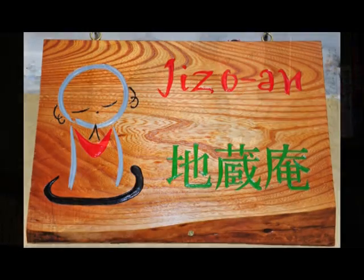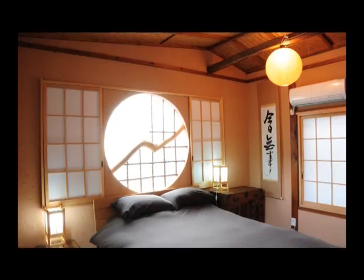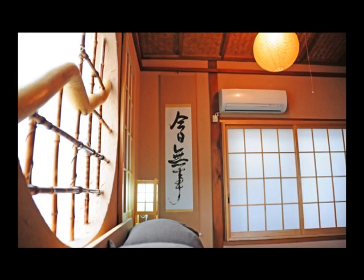The last little place we bought in 2011 we called Jisoan, Jizo being the guardian deity of travellers. I also managed to find a wall to cut a hole in and put in another round window in Jisoan. The bamboo I used in the window was 180 years old, so it was a great piece of recycling there. I also carved this sign with the praying Jizo figure. And here is the round window I put in, which I'm quite proud of.